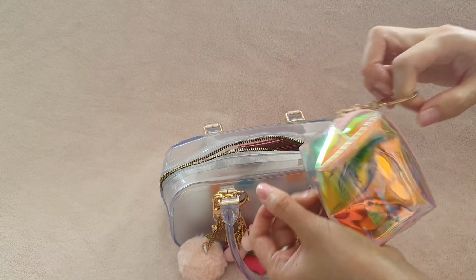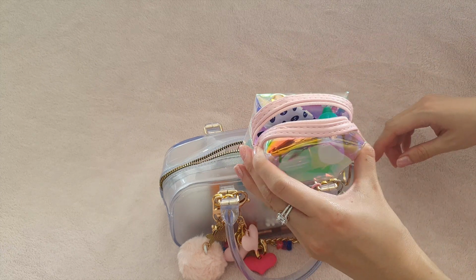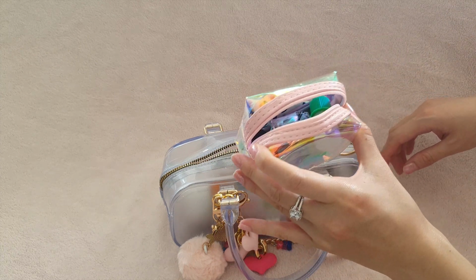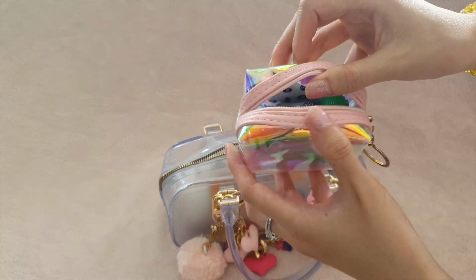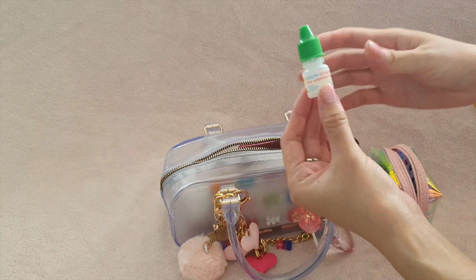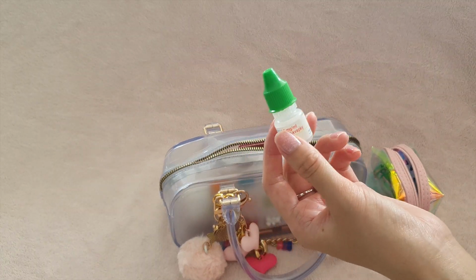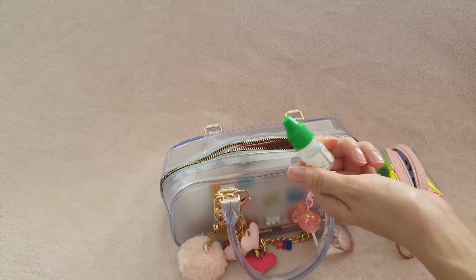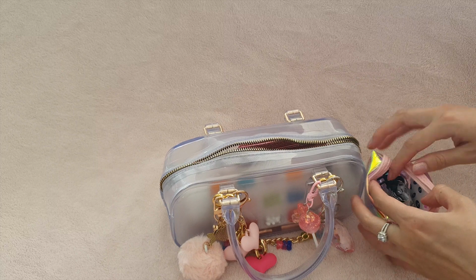So inside here, just to organize everything a little bit, I have my smallest things in here because they would be all over the place inside the bag. So in here I just have first my medicine. It's not that fun. It's just eye drops because of allergies right now, because everything is blooming. It's that time of the year.